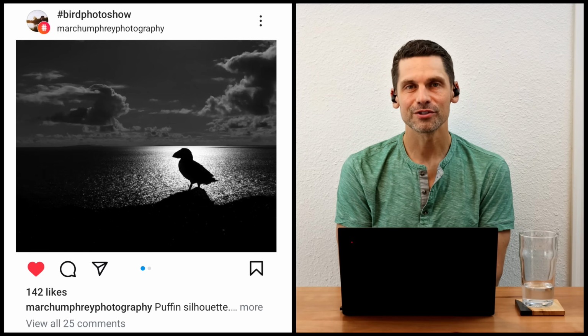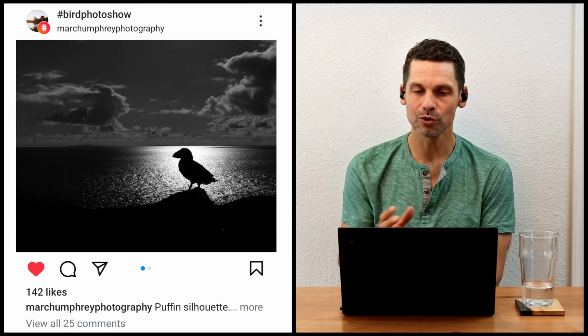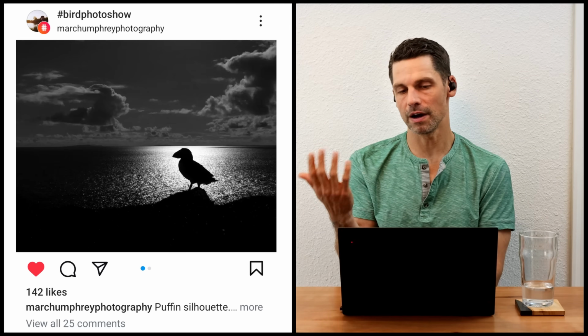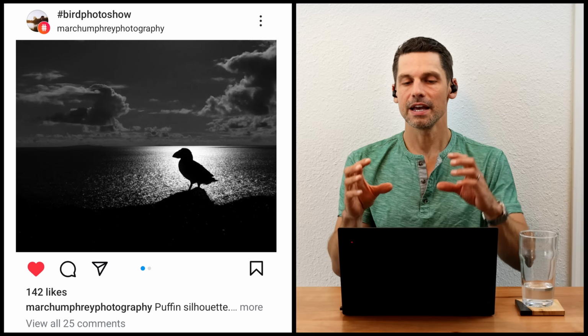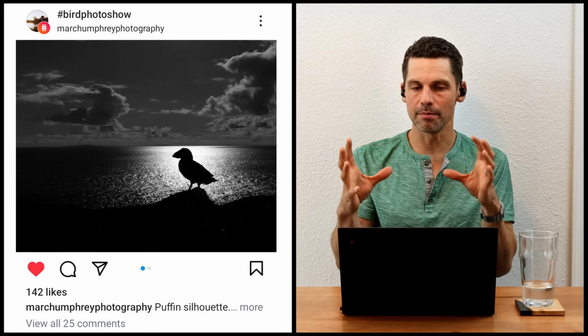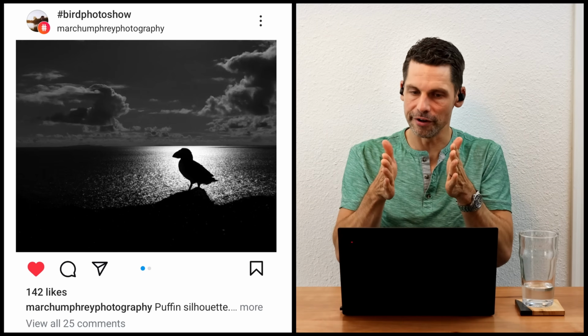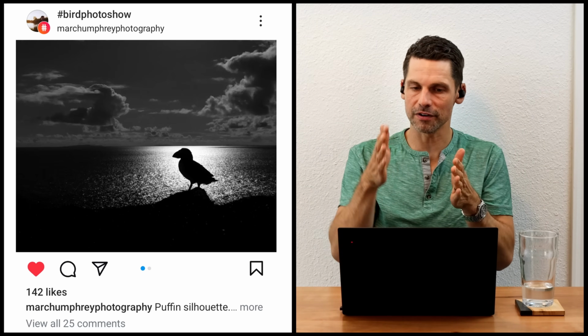All right, so for my first image this week, I brought this kind of cool shot. I thought it was cool. By Mark Humphreys Photography, and it's of, I would imagine, an Atlantic puffin, and it's a very black and white, monochrome kind of image with the bird silhouetted on the highlighted area from the sun.